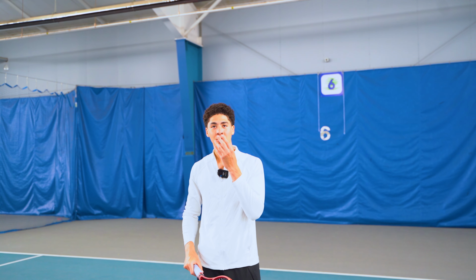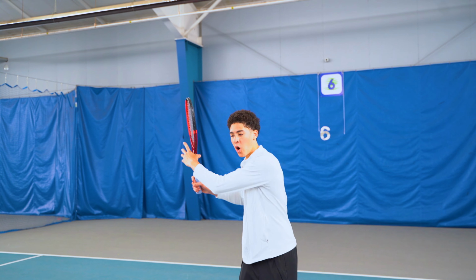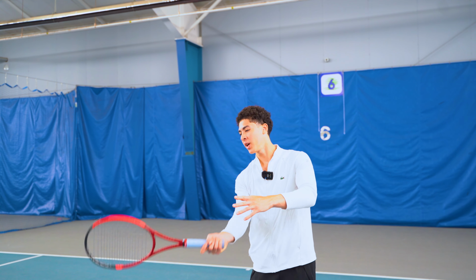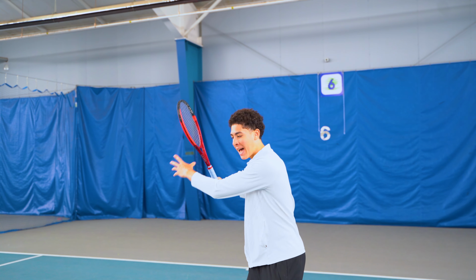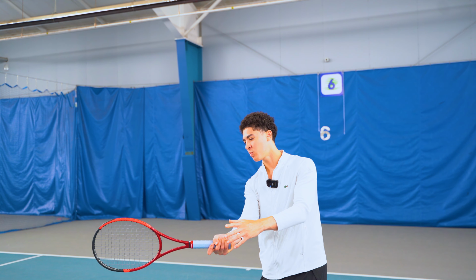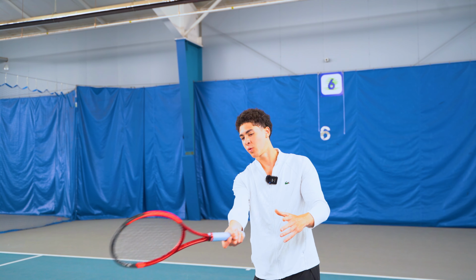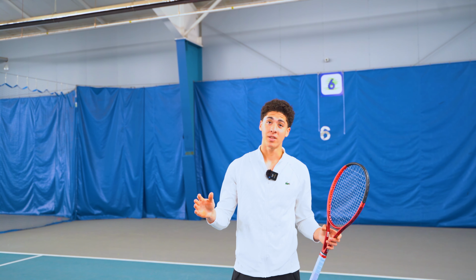I'm going to uncover in this video how players keep their heads still in order to avoid over-rotating throughout the contact zone. So there's a big misbelief when we say coil and uncoil in tennis, because this uncoiling needs to happen before contact point. Once the contact point is reached, the arm needs to swing independently from the body. And I'm not just going to talk about this.